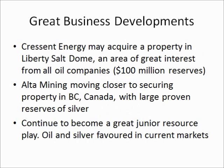FOGC has been on a great tear lately with amazing business developments, and they continue to come in pouring fast and furiously. So first, Crescent Energy, which is their oil resource subsidiary, may acquire another property in the Liberty Salt Dome, and that's a great area of interest from many junior and senior oil companies in the United States, and it may potentially have $100 million worth of reserves.